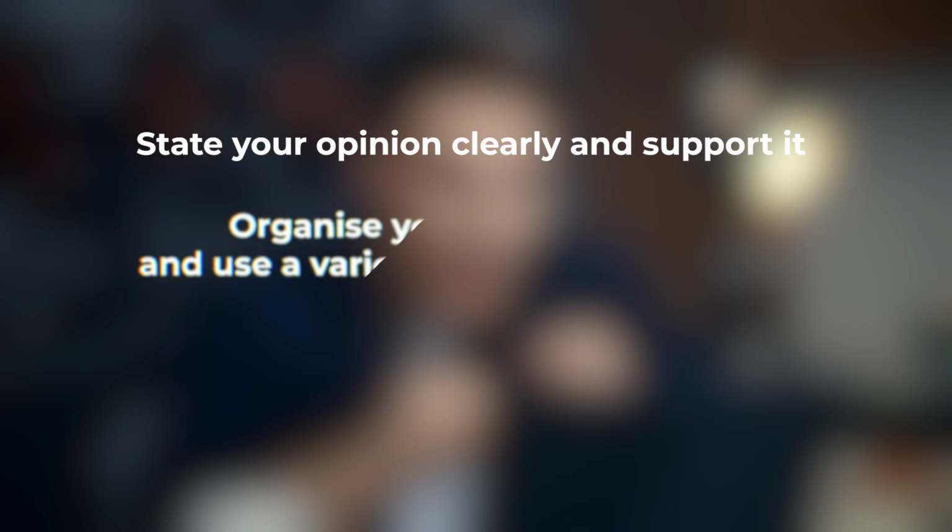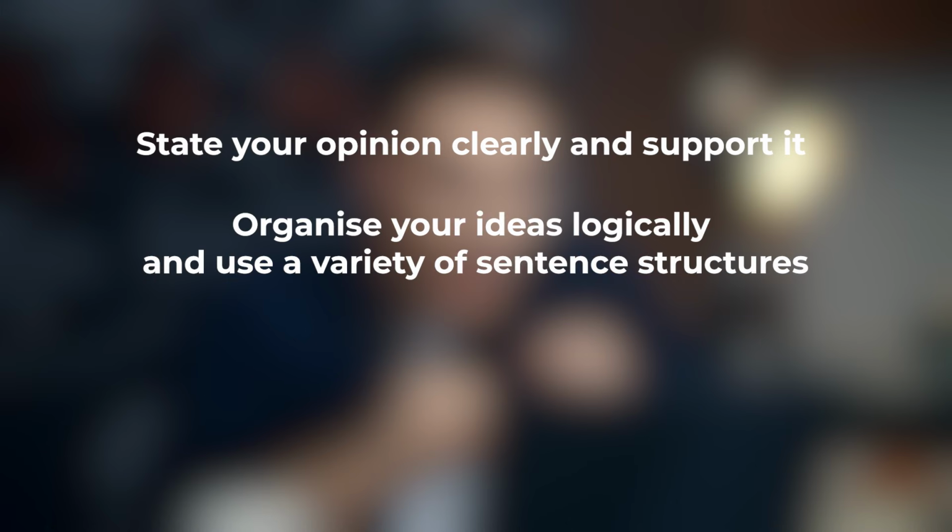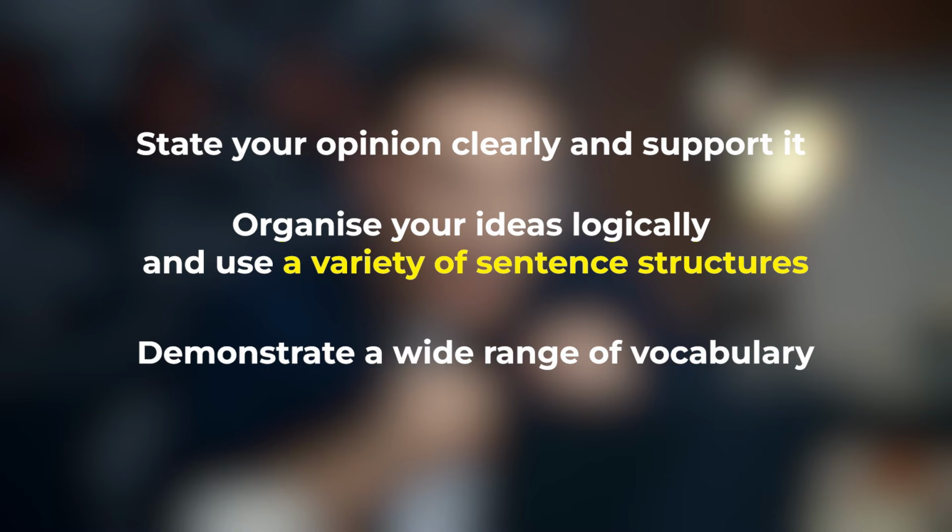To achieve a high CLB level, you need to state your opinion clearly and support it with specific reasons and examples. Additionally, you must organize your ideas logically and use a variety of sentence structures. You also need to demonstrate a wide range of vocabulary and avoid errors that interfere with understanding.